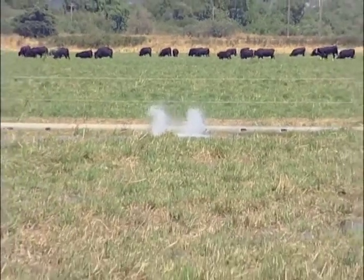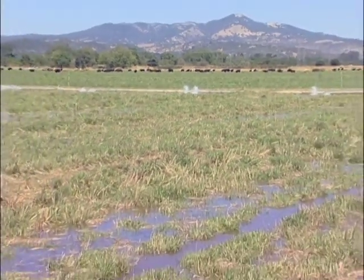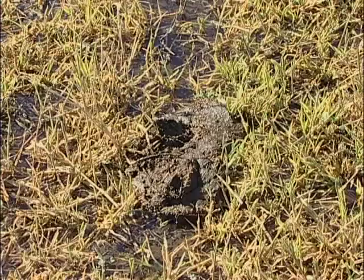Not only does scheduled rest for a pasture from grazing, that is rotational grazing, benefit the overall health and productivity of the pasture, it also reduces the load of pollutants available for transport. As cow pats age, they dry and become resistant to erosion by irrigation water. Thus, pollutants become trapped within the fecal pat.